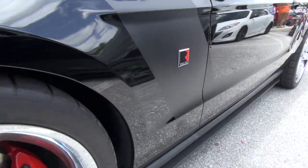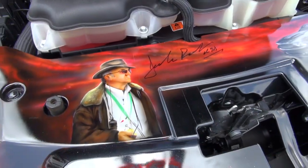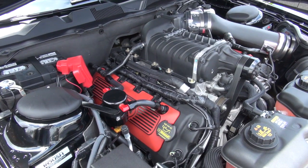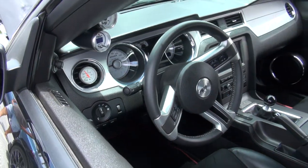It's got the graphics, the Roush wheels, the Roush big brake, six piston brakes, 20-inch wheels. Massive, massive car, excellent. It's got 610 horsepower to the rear, to the ground. It's a fast car, fast car.